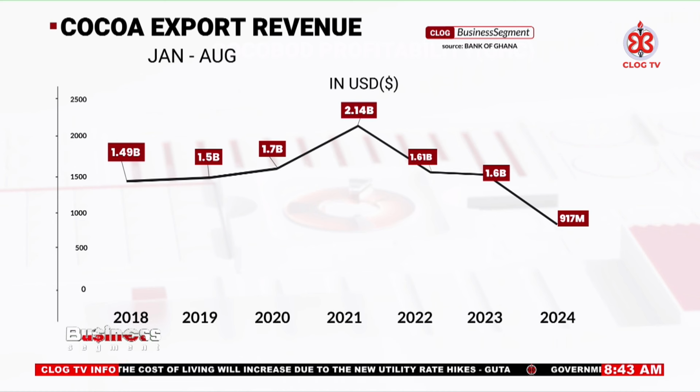So let's compare 2021 data to 2024 data, and let's look at the significant amount of money that Cocoa Board has lost in terms of revenue. In terms of revenue, Cocoa Board has lost over 1 billion United States dollars. Comparing 2021 data to 2024, we've lost over 1 billion United States dollars. So the question is, what is really happening at Cocoa Board?